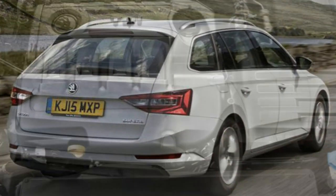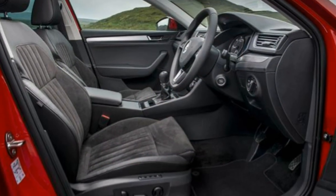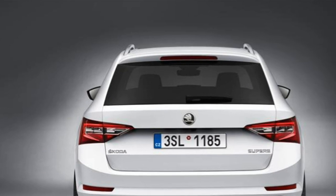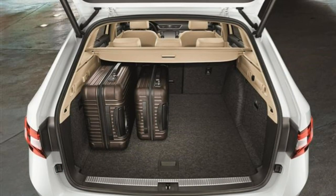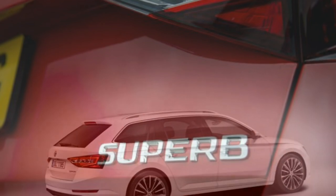Performance. As with its hatchback counterpart, 4 petrol and 3 diesel engines provide Skoda Superb Estate performance, ranging from adequate to surprisingly brisk. Trio of diesels. Most Skoda Superb Estates sold in Britain will arrive fitted with a diesel motor, offering greater fuel efficiency over longer journeys. Entry-level diesels feature a 1.6-litre TDI motor, producing 118 bhp, with 250 Nm of torque available from 1,500 revolutions per minute. Whether you opt for the standard 6-speed manual or optional 7-speed DSG automatic, performance is all but identical.